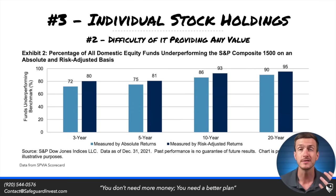One of those data points is a report published by S&P Dow Jones Indices called the SPIVA Scorecard. This report compares actively managed funds to their benchmark. Now, keep in mind these funds are pouring millions of dollars into research as well as payroll to try to outperform the market and add value beyond their fee. Yet, we see that over the long term, 90% plus of funds underperform the benchmark. And this just isn't on a gross return basis, but also on a risk-adjusted return basis.